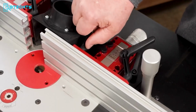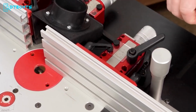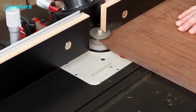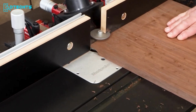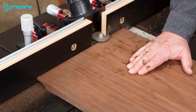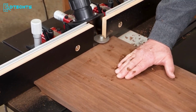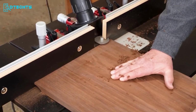The best part, every adjustment can be made tool-free using ratcheting levers and knurled knobs, streamlining the workflow and reducing downtime. Overall, the SFB Pro Universal isn't just the most capable fence Woodpeckers has made. It might be the best on the market for anyone serious about router table performance.